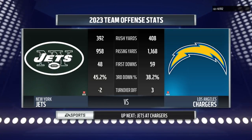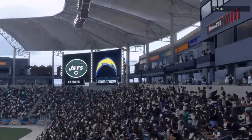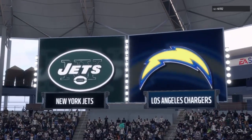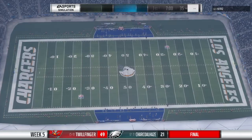Everybody, I'm Larry Ridley. This is Madden 18 on EA Sports. In today's game, time of possession is something to watch. The Chargers are top 10 in first downs, and they'll be up against that Jets team that wants to be able to control the pace. And Larry, I thank you.